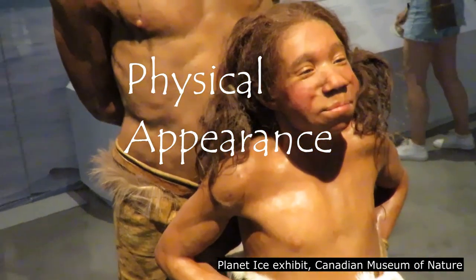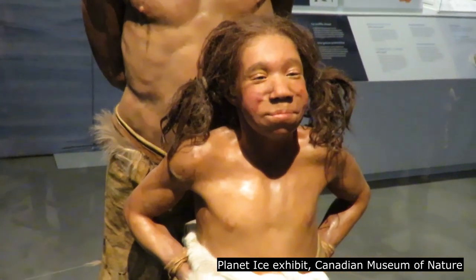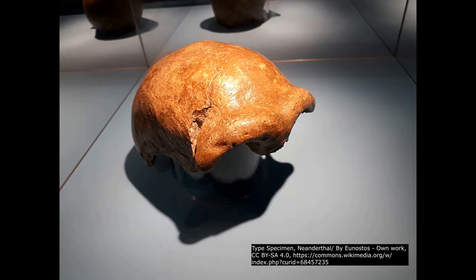Physical appearance. Neanderthals had strong muscular bodies and wide hips and shoulders. Adults grew to about 1.50 to 1.75 meters tall and weighed about 64 to 82 kilograms.